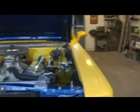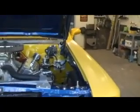I like fabricating. That sounds good, Mike. Yeah, God, it sure does, doesn't it? You can tell this thing's got power.